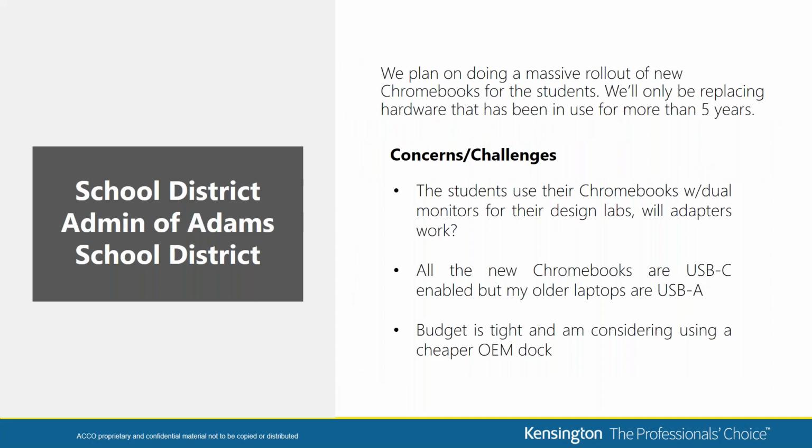So now, moving to scenario number 2. Again, this is going to be a little bit different, but another one where these concerns and challenges are probably going to be like, okay, you know what? I've definitely heard this probably very recently. So as we get started, we plan on doing a massive rollout of new Chromebooks for the students. We'll only be replacing hardware that has been in use for more than 5 years.